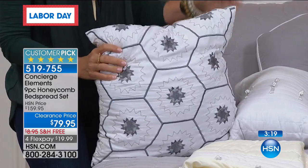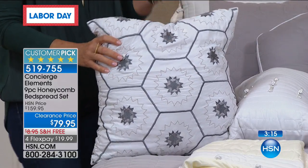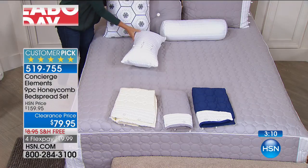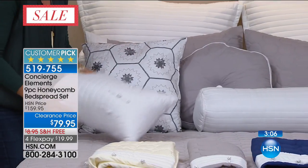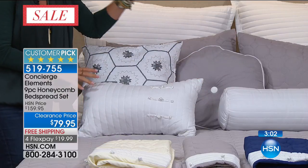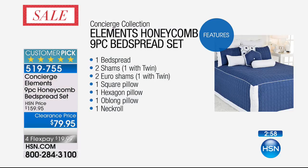And can we talk about how comfortable this is? The fact that it's microfiber. It's not a stiff fabric. It's brushed. It's soft. It's fully quilted. You're getting 4 decorative accent pillows. I don't know about you, but the last time I priced decorative pillows, it's shocking how much you can spend on one pillow. You're getting 4. You're also getting the shams and all the details.